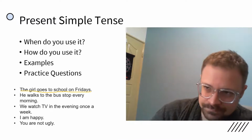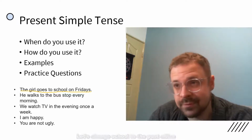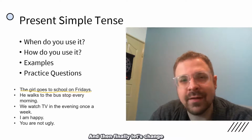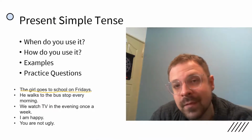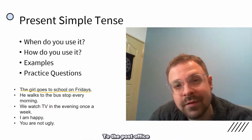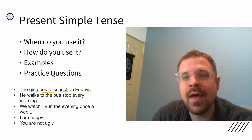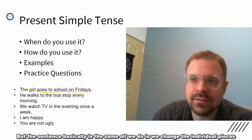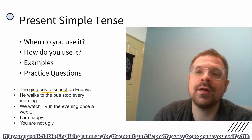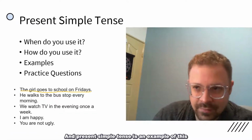Great. Now let's change the place. Let's change school to the post office. The boy drives to the post office on Fridays. And then finally, let's change the time. Let's change it to on the weekend. The boy drives to the post office on the weekend. And now we have created a totally different sentence where none of the parts are the same. But the sentence basically is the same. All we do is we change the individual pieces. It's very predictable. English grammar, for the most part, is pretty easy to express yourself with, and present simple tense is an example of this.